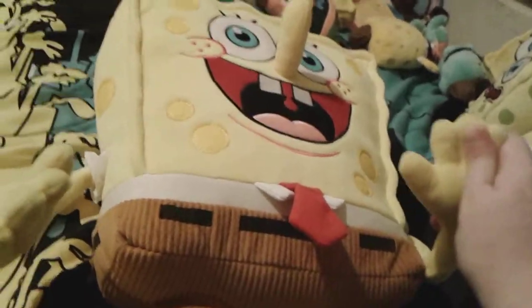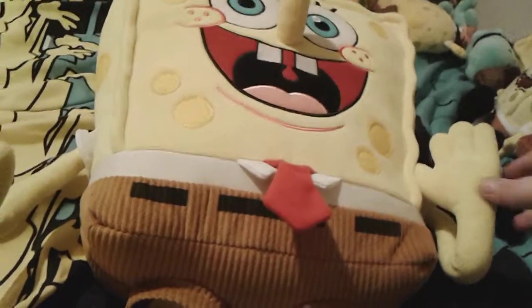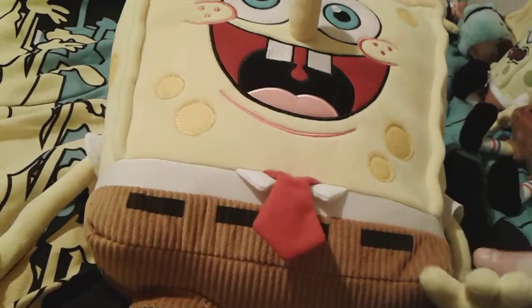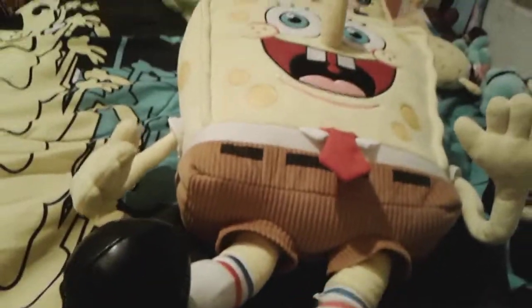He's really, really cute and funny. Oh yeah, and his limbs are actually kind of bendable. Jeez. Okay. Yeah, he has wire in his arms and his legs. Oh my gosh, he's so stiff. But yeah, he's actually kind of cute.